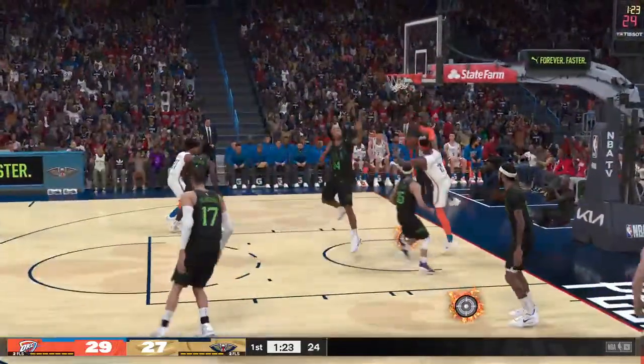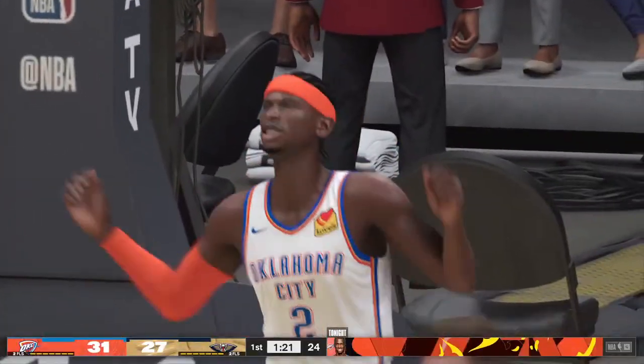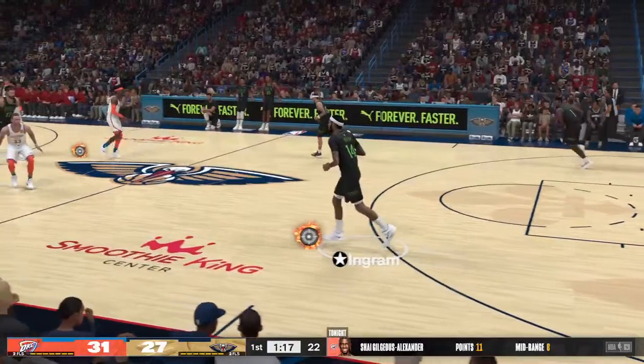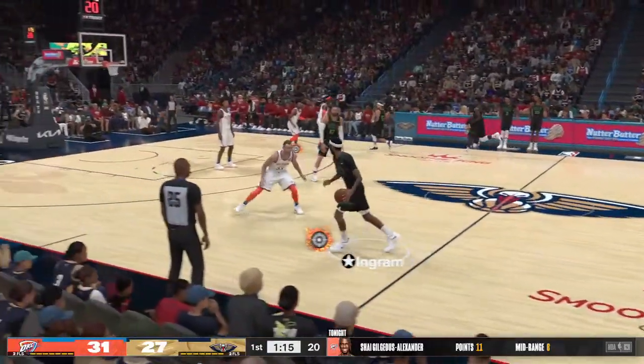1:24 left to play in the first. And slam dunk by Gilgeous-Alexander. I love when Shai does not just settle for a layup. Finish with authority. What a pretty dunk.